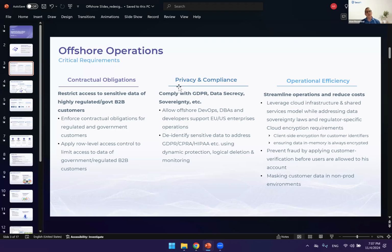Or if we talk about a healthcare organization in the US that is performing offshore work by one of the large GSIs, the global system integrators, access to the healthcare information of US citizens should not be allowed outside of the US. So this is driven by contractual obligations, and of course always the consideration of privacy and compliance. We talked about GDPR, HIPAA, and sovereignty laws, both of data on-premise as well as cloud.